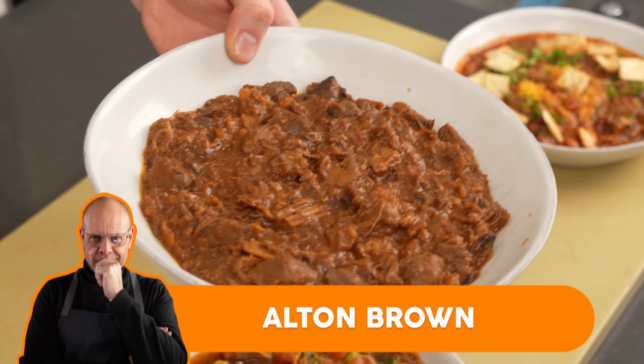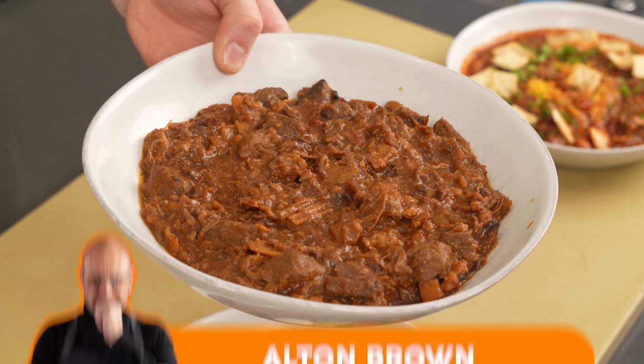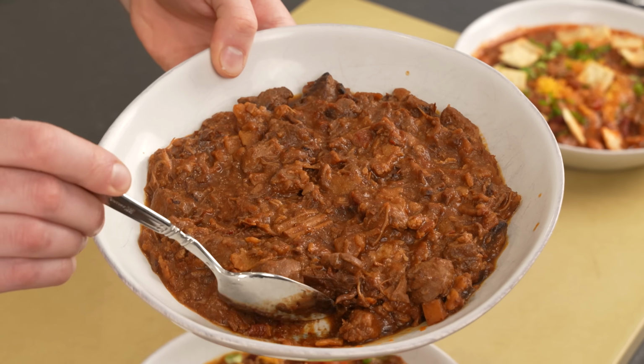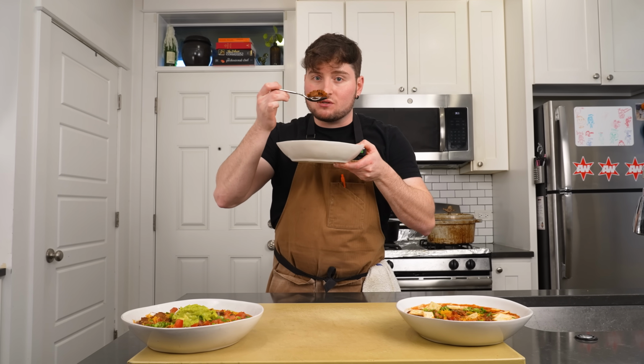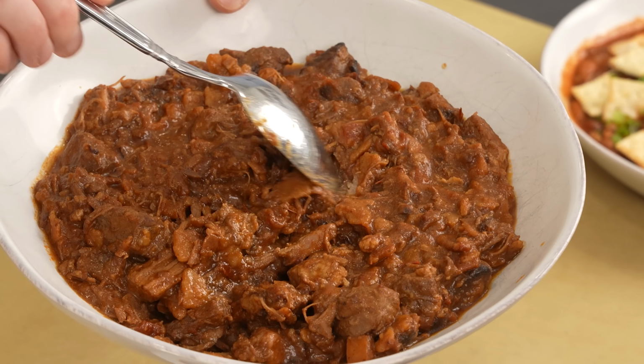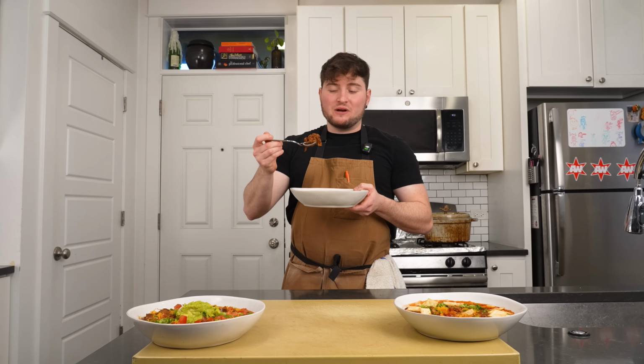Okay, moving down the line, we got Alton Brown's good old pressure cooker chili. No toppings anyways, but yeah. The texture on this is really cool, and this one definitely smells the most unique. So corny. What animal did I just eat? Maybe all three, I'm not quite sure.